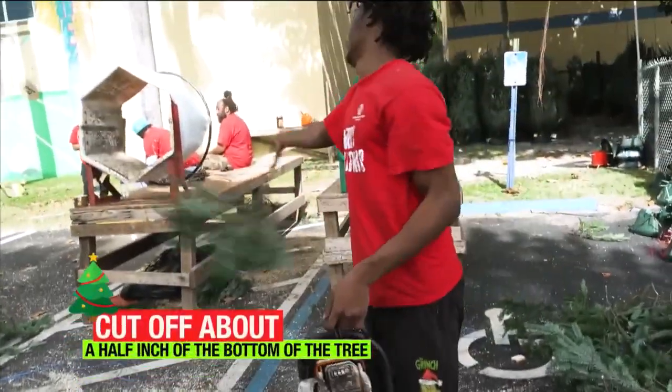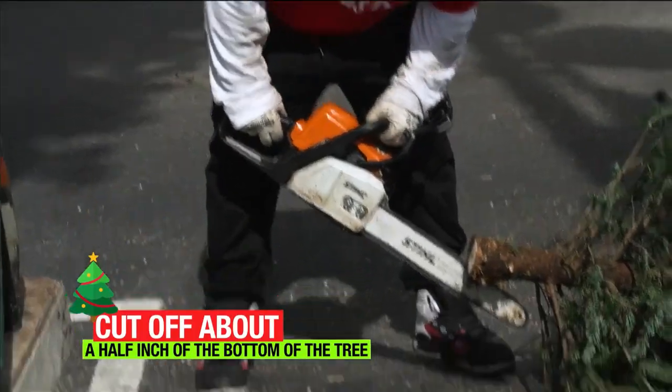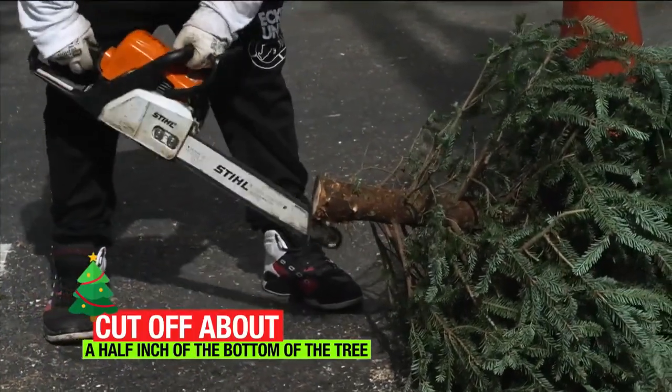Well, you need to cut off about half an inch from the bottom of the tree, also known as the trunk. And you might hear the chainsaws around us here today. That's exactly what they do right here for you. But once that's been done, you need to get that tree into water within about a 6 to 8 hour window of time.